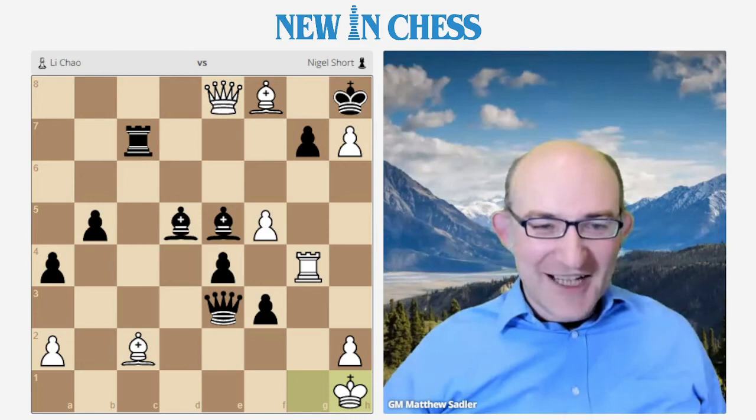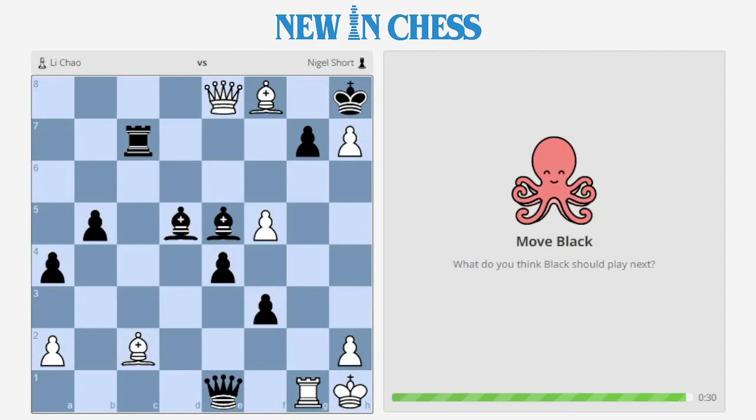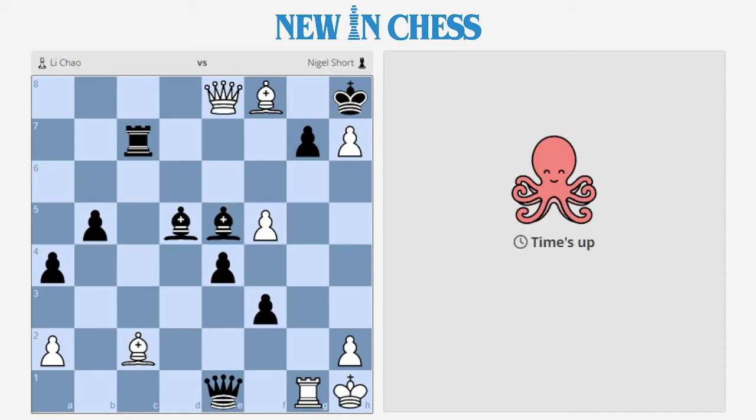So black only has one defense here, which is, I'll give you the first move, queen e1 check, rook g1, and now I'll give you the quiz. How does black defend this? This is absolutely gorgeous. I'm seeing some great suggestions, not quite seeing the solution.